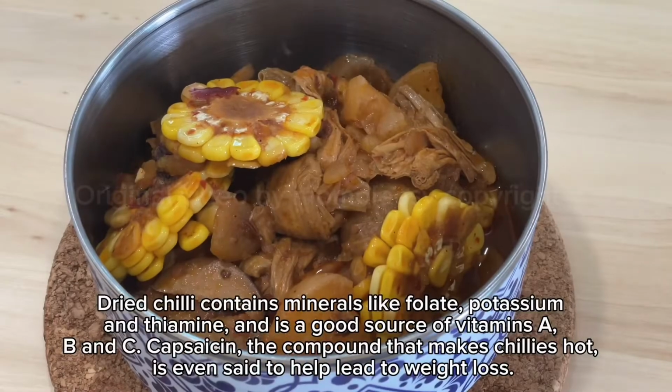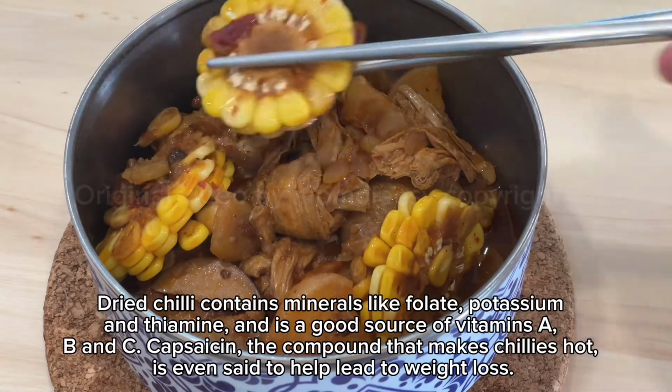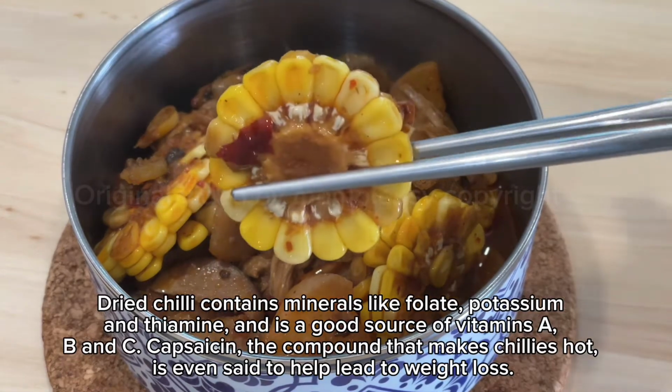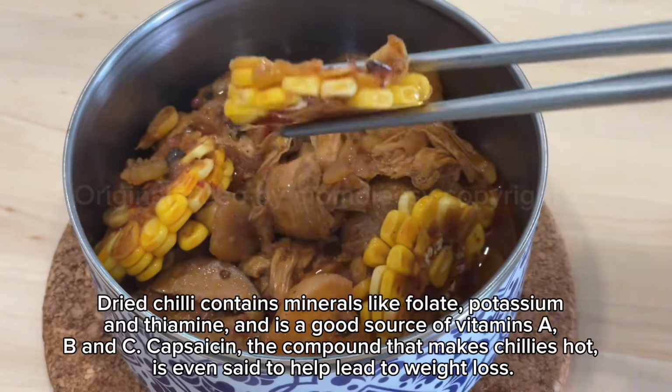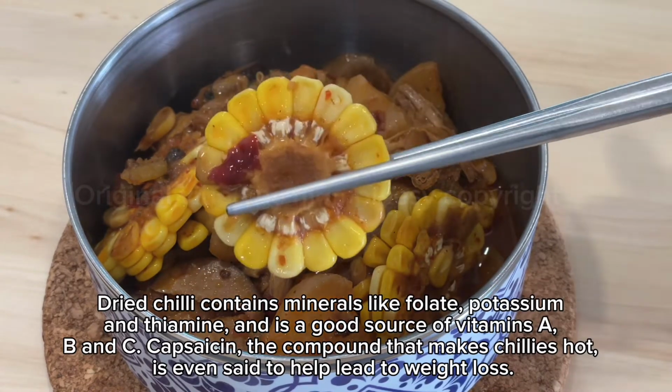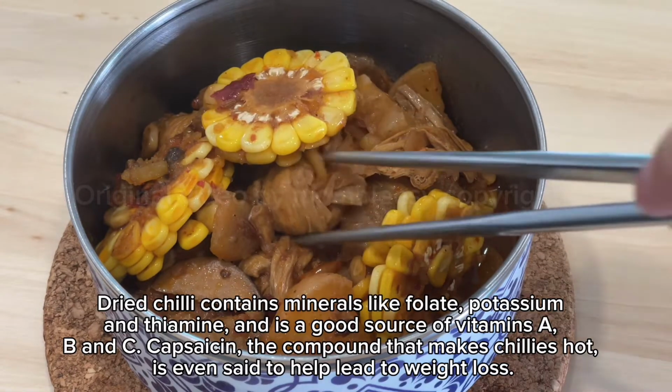Dried chili contains minerals like folate, potassium, and thiamine, and is a good source of vitamins A, B, and C. Capsaicin, the compound that makes chilies hot, is even said to help lead to weight loss.